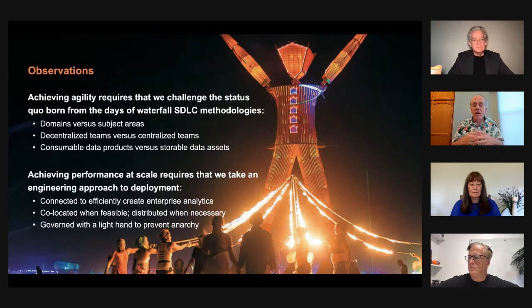So I'm going to end there on the Burning Man slide, which for me is a representation of innovation at its best. And I'm going to turn it back over to Chris to discuss the main content of the workshop. So back to you, Chris.